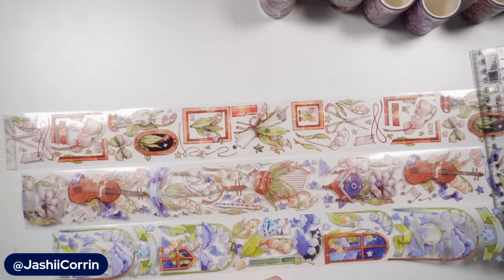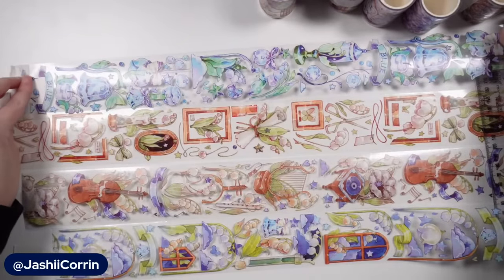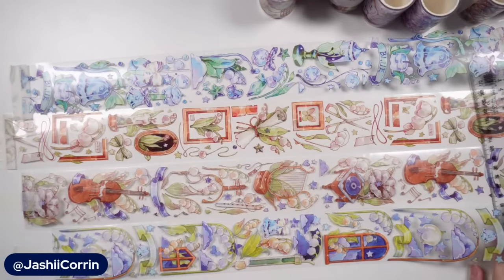Alrighty, yeah, I'm not savvy on the flower names. This one has blue bits on it, as you can tell. So we have this one here called Lily of the Valley, which I just learned just now.